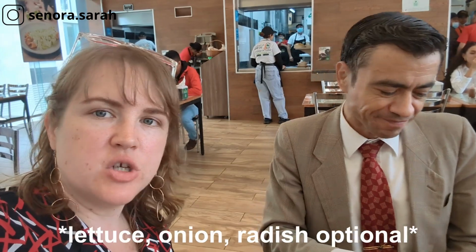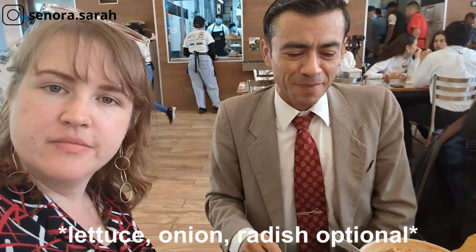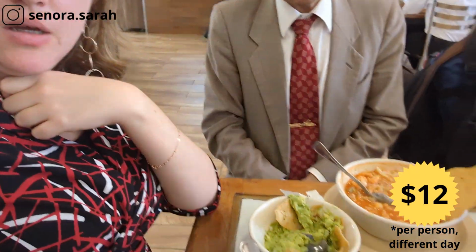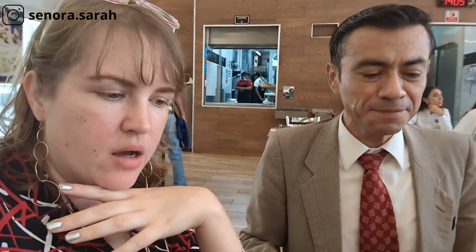It usually has corn, vegetables such as lettuce, onion, radishes, chili. It's a little bit spicy. Here you can see it. Tostadas are these crunchy tortillas. Also, oregano is popular to put on it.